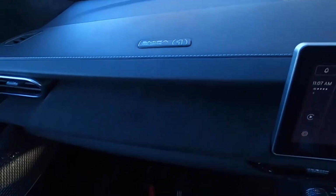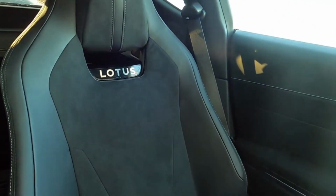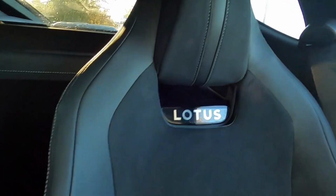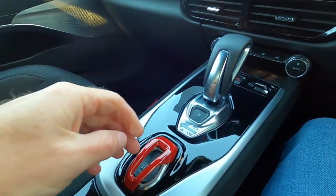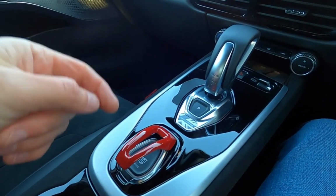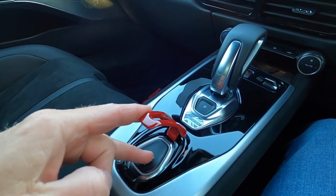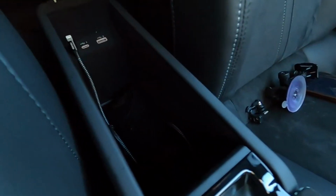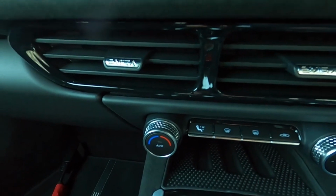Leather dashboard. We've got Alcantara interior. You've got Alcantara seats with a nice Lotus emblem on the back, and then got the auto gearbox. It's the i4, so you've got the auto gearbox, and then you've got this really silly thing that actually I'm not really sure. If it stayed up it'd be easy, but you have to hold it up and then get your finger in to start the car. You've got a little compartment here and USB-C and USB-A, sorry, your phone sockets can go in there. And then you've got your controls down here for the ventilation.